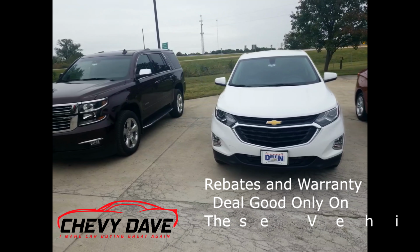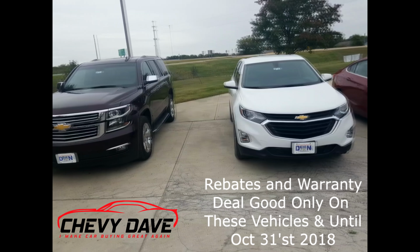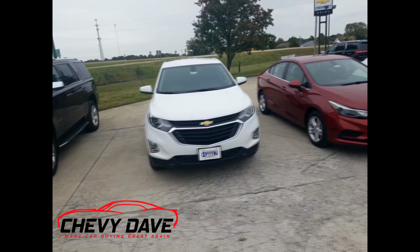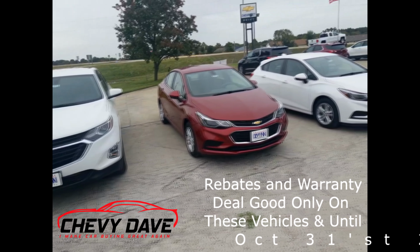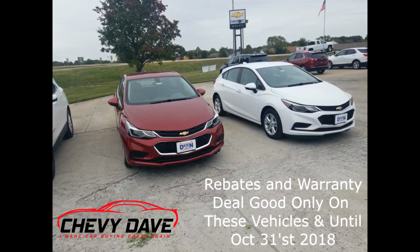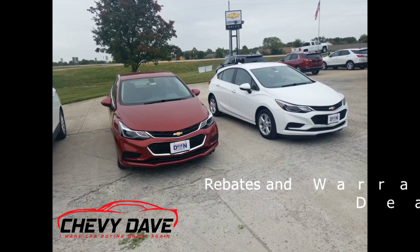Once again, this is Chevy Dave here. If you're looking for an SUV, either this Tahoe or this Equinox, definitely come in and ask for me, Dave. Or if you're looking for a good fuel efficient car, we've got both these Cruzes with these heck of a deals and a heck of a warranty on them.